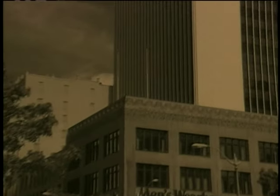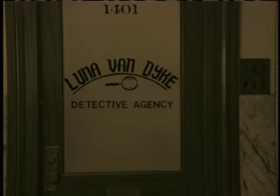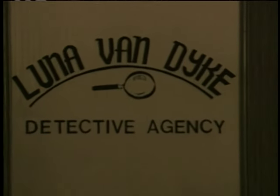There's a lot of bones in a city like this. After a while, most of them just decompose and quietly disappear. Occasionally, some will pop up when you least expect them. My name is Luna, Luna Van Dyke. It's a Dutch name for archaeologist.